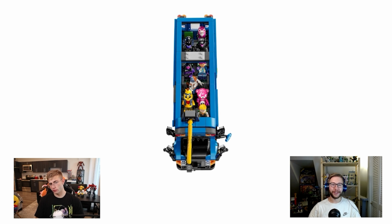I hope this is actually real and we're not just all dreaming. I think it's real. I saw it on LEGO's website for $99.99. Not only that, it's 9 exclusive minifigures to this set. Maybe in future sets they'll reuse some of the minifigures, but as of now, these are 9 exclusive minifigures.